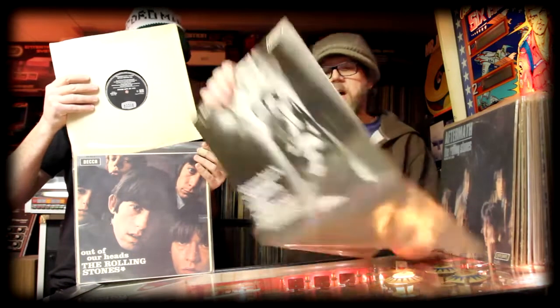And Out of Our Heads, I believe, in the UK has that cover. Oh yeah, I think so. We'll show that one. Still looking for that one. Don't have that one. Oh, you don't have this one. No. Okay, then the UK version. I'll go ahead and show this one then.